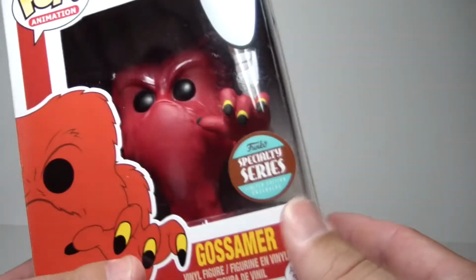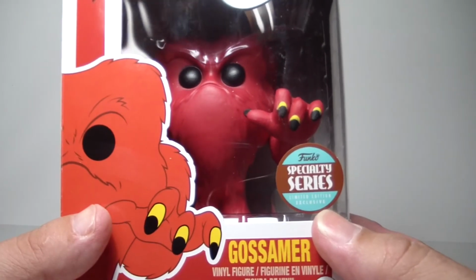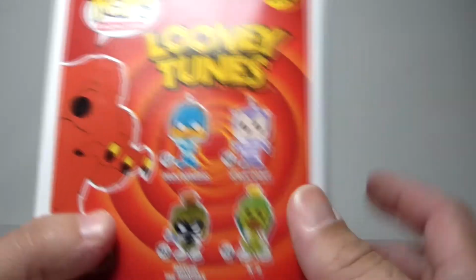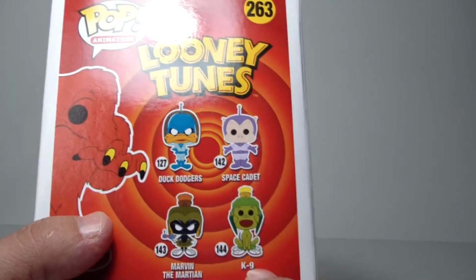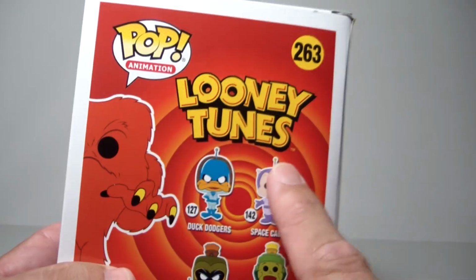And he is the Funko Specialty Series, limited edition exclusive. So he is, I guess, a harder one to find. And I have literally never seen him before. This is the first time I saw him at the store, so I had to pick him up. These other ones in the line, I have seen them. I've seen Duck Dodgers and Space Cadet and Marvin. And I don't know if I've seen K9 before, but I know I've seen these three. And they're from the Looney Tunes collection.